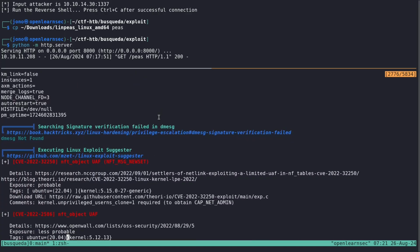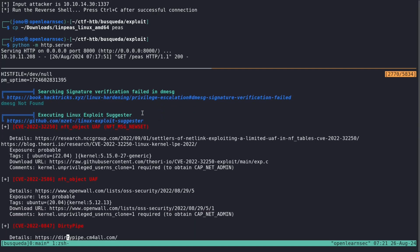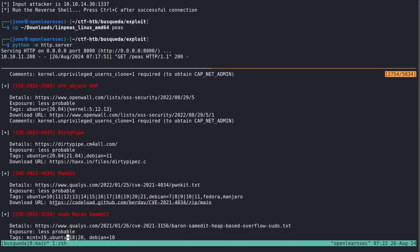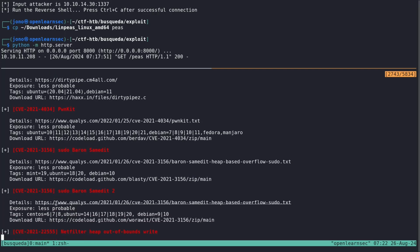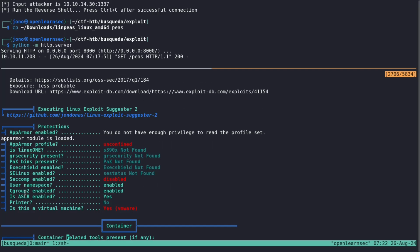Okay, so there is a bunch of suggested CVE exploits. I think we'll come back to that. Like a lot of these are kernel level. Yeah, I see kernel, dirty pipe. And they're just not guaranteed. We could spend the next 3 hours trying to run a bunch of these CVEs and not get anywhere.